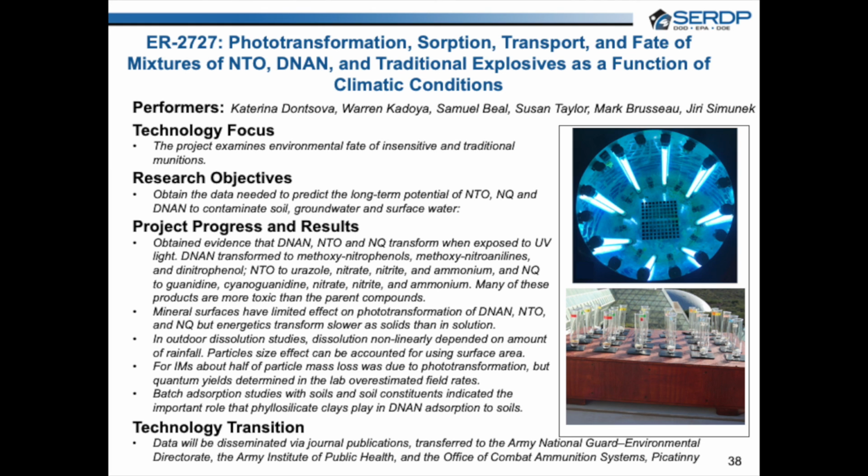Batch adsorption studies with soil and soil components indicated the important role that phyllosilicate clays play in DNAN adsorption to soils. The project produced data and developed relationships needed to predict the long-term potential of traditional and insensitive munitions to contaminate soil, groundwater, and surface waters.